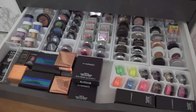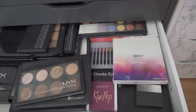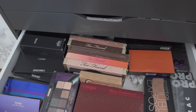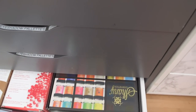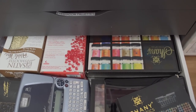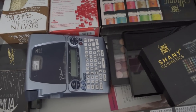Eyeshadows, more foundation. And then right here, we have more eyeshadows by a bunch of different companies. Too Faced, Heartbeat, Smashbox, The Rock, MAC, Urban Decay, Cargo. And then we have more hair, more NYX, we got an e.l.f. and a bunch of other stuff. I have some wax pebbles that I use for waxing, hard wax. Then we have Manny & Way, we have some Sedona Lace, more Shiny products, and then my labeler right here.